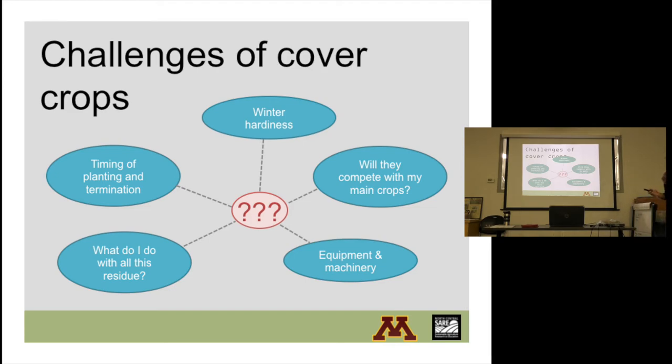All right. So these are some of the challenges that we deal with with cover crops. Timing of planting and termination. You mentioned that you didn't get to tilling your oats and peas in time and you created a weed crop. That's a definite problem that you need to be aware of going into cover crops. What do you do with the residue? Depending upon what kind of crop you're doing, it might be really hard to deal with given the equipment you have. So it's important to think ahead of time about what that crop's going to look like when it's done growing and how you're going to deal with it on your specific farm with your specific equipment.